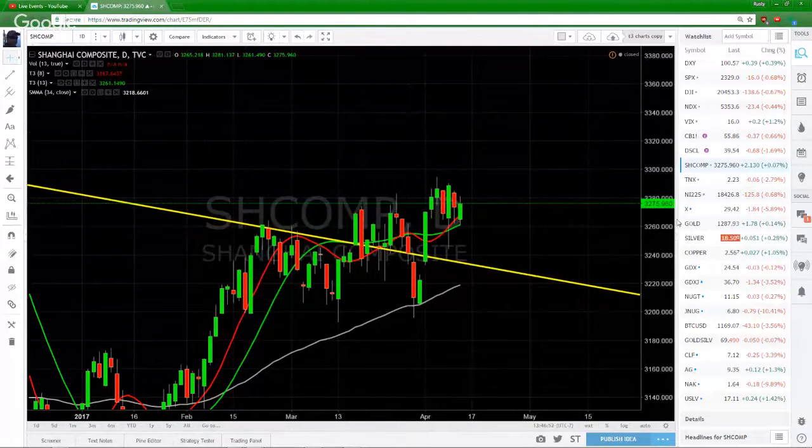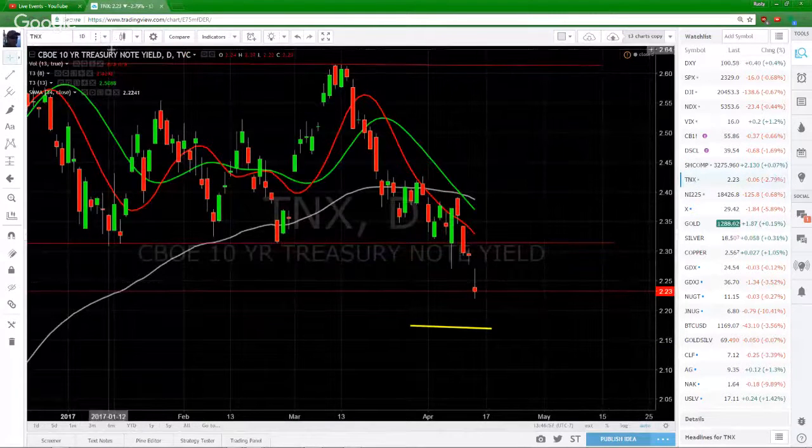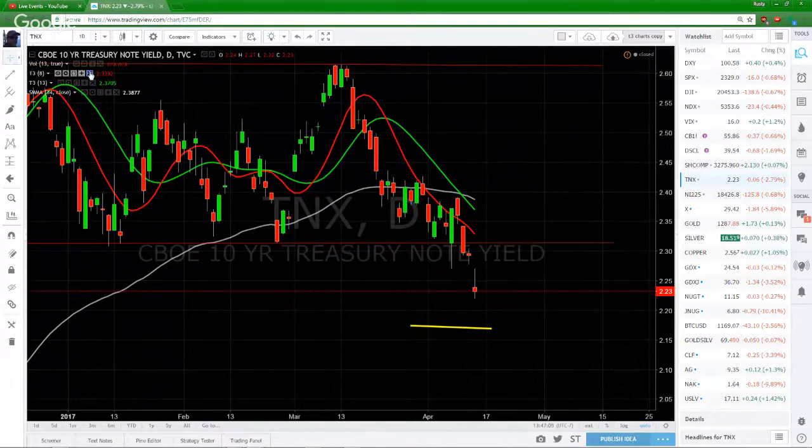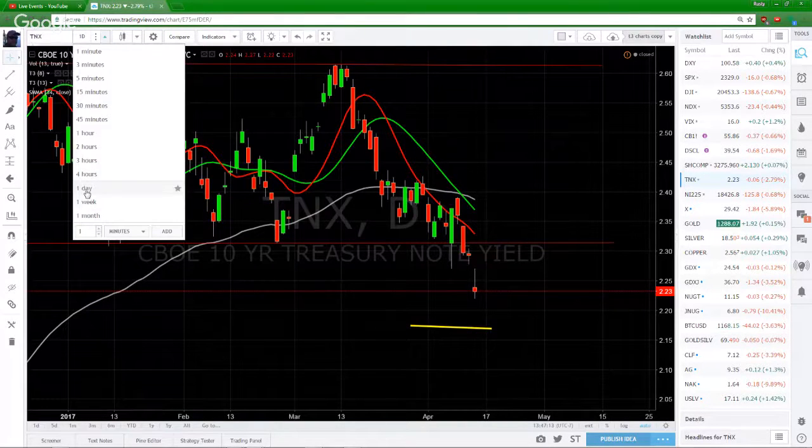Looks healthy. Daily looks like, I guess I was late yesterday, so the daily was already making its gap down. Nothing happened since then. Looks like it's just an indecision. Looks like it came into resistance and backed off, making a spinning top. Spinning tops are also continuations. If it's not at a top, these are continuation formations.